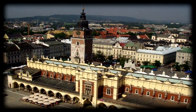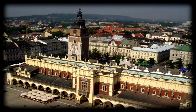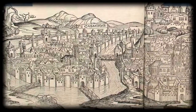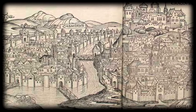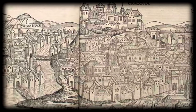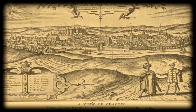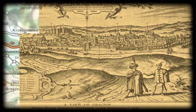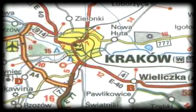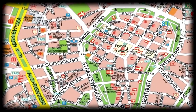This aerial view gives a bit of an insight into what the central square looks like. It is a real tourist attraction. Cracow is a very old medieval city dating back to the 10th century, as these old pictures illustrate. It's probably the most popular Polish city for tourists. The old part of Cracow can be clearly identified by the horseshoe shape.